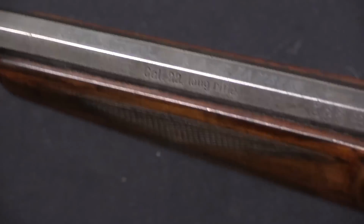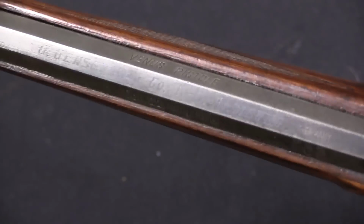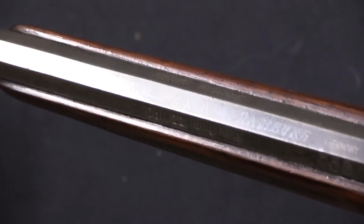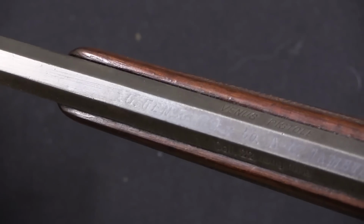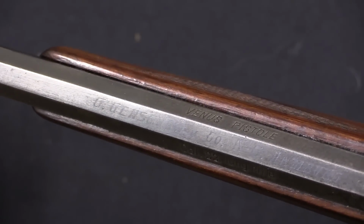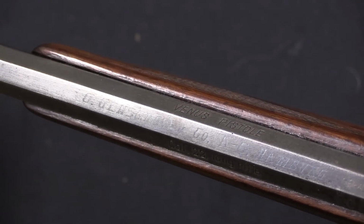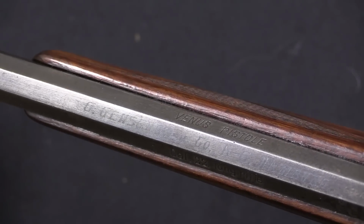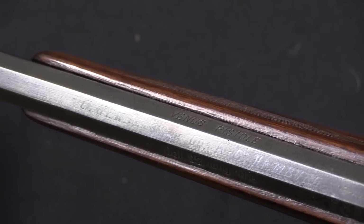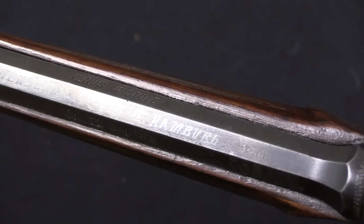We have a couple markings on here. On the far side of the barrel, we have Venus Pistole and caliber 22 long rifle, clearly made for export. It's a little hard to read because it's faded quite a lot, but on the top, in a German sort of script, we have G Genschau. The G-E-N-S up there is easy to read. The C-H-O-W has faded almost totally off. There you go, you can just barely still see it. G Genschau and Company, AG Company in Hamburg.